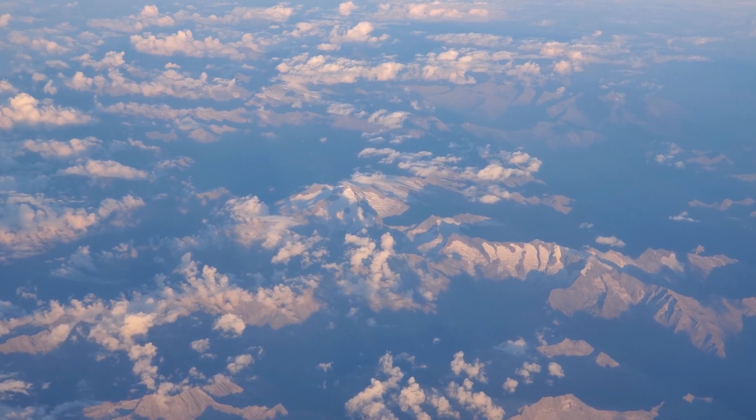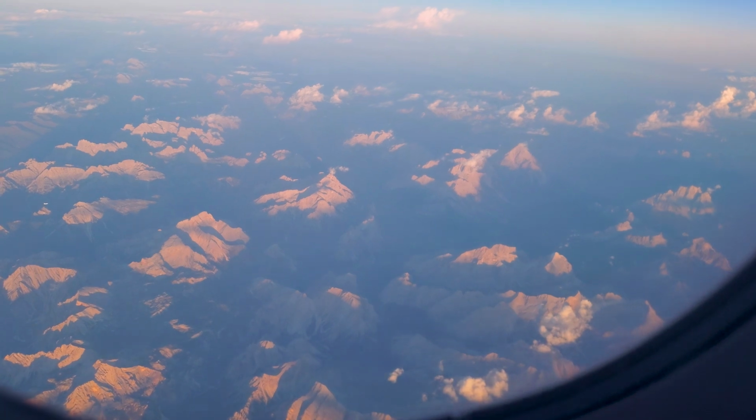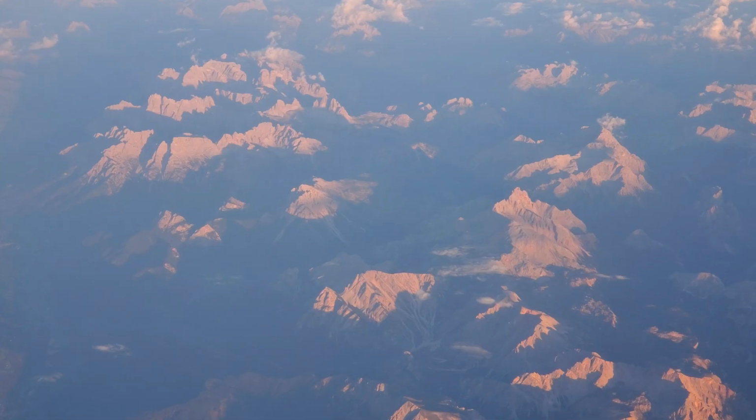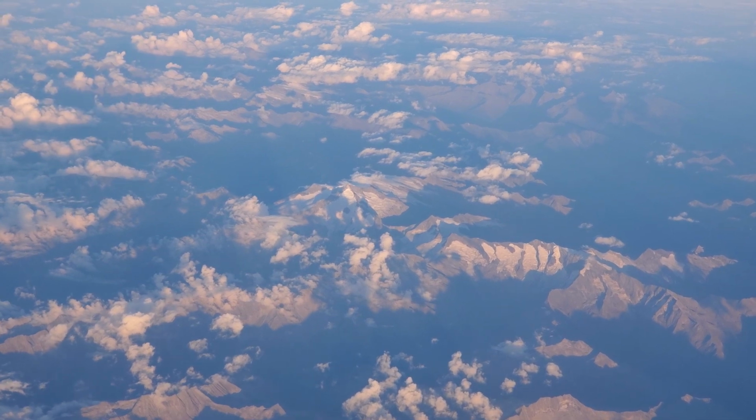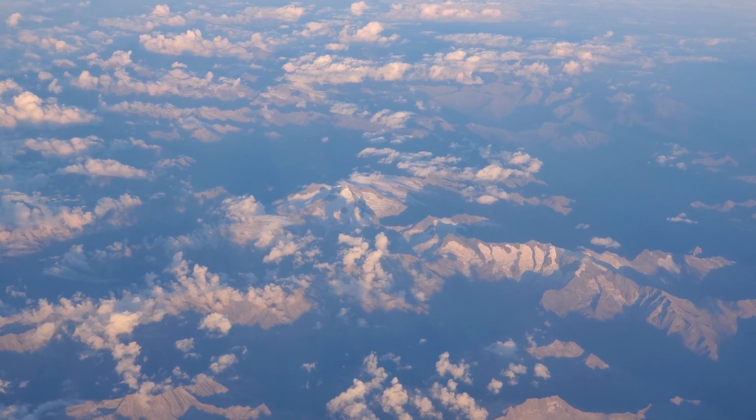We then jumped on our plane from Copenhagen to Rome. This was a really cool flight, being able to see the Swiss Alps as well as the Dolomites as we were flying over. We were even able to spot the Matterhorn as we were flying.